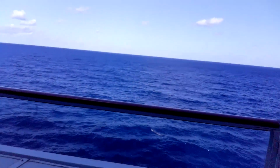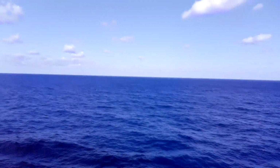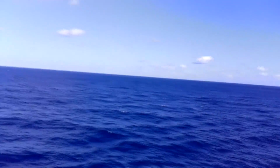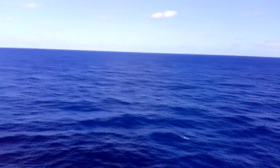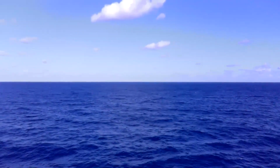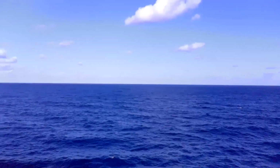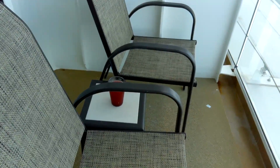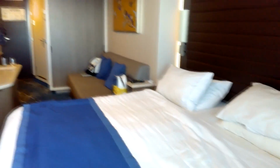So let's... here's the balcony. It is night. And just so you know, now it's daytime out. I'll just show you, today's our day at sea. So, but this is our view. And temperature today is about 78 degrees Fahrenheit. Oh my goodness. Awesome. Got two chairs out here. A cocktail. And a little table. And then back into the room.